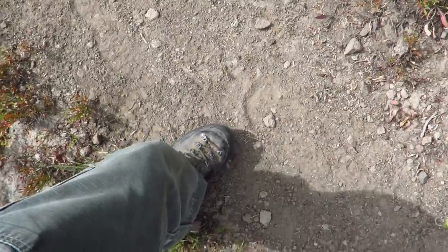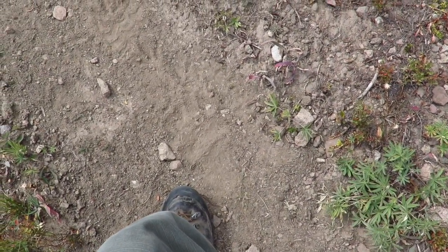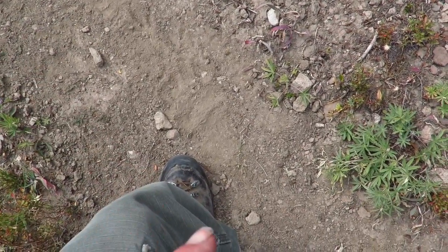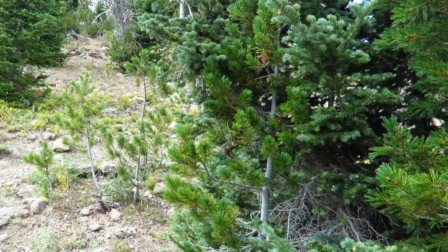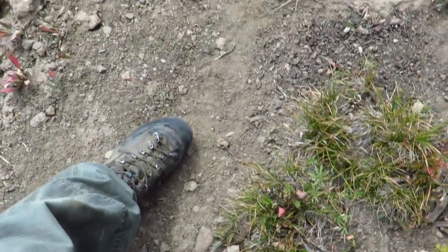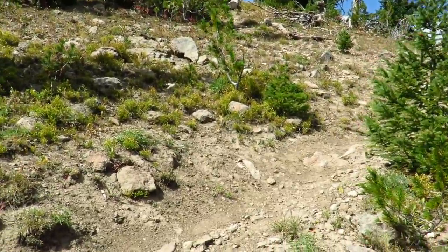Okay, this is interesting. This bear track now is going the opposite direction. I've been following the tracks that went that way. This one is going that way. So I'll have to watch up here and try to figure out if this bear just turned around. Here's another track right here. Walk back and forth here and then continue on the other direction. Or is it a different bear?